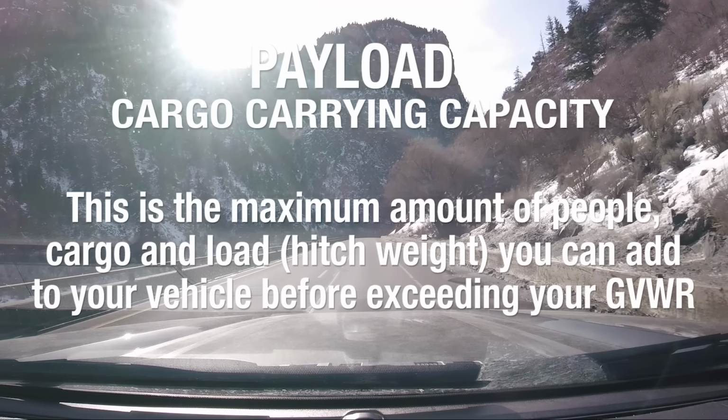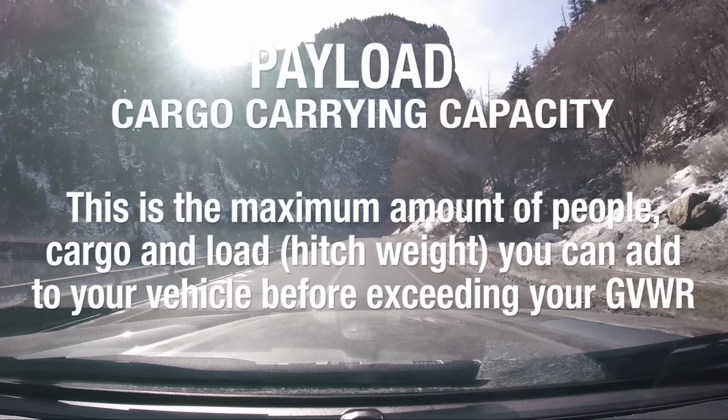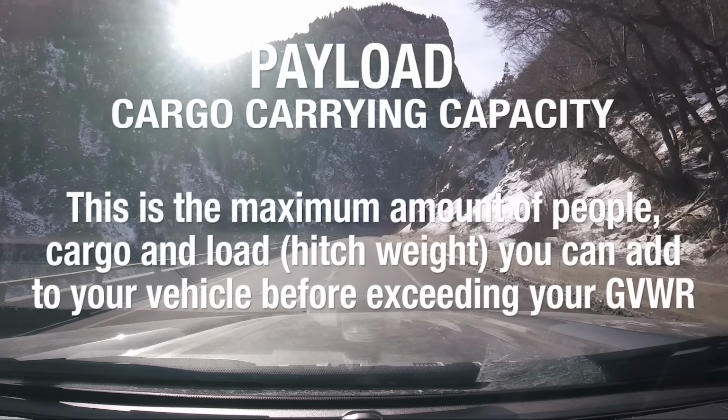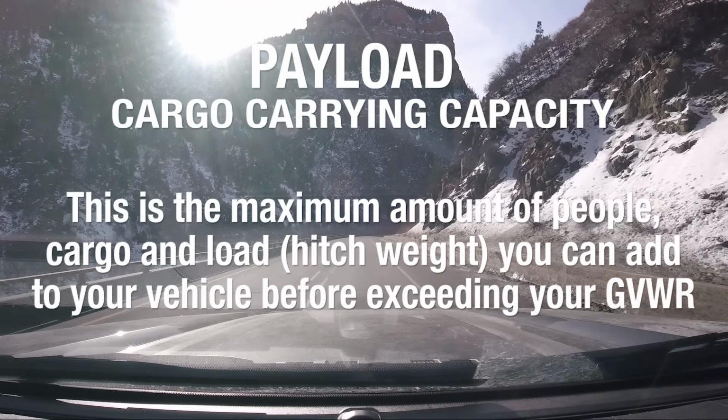Now let's talk about payload or cargo carrying capacity. This is perhaps one of the most important numbers to know. This is the maximum amount of people, cargo, and load you can put on your truck before exceeding the GVWR, the previous number.